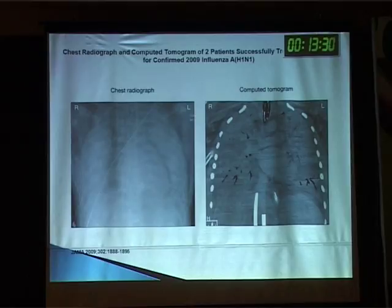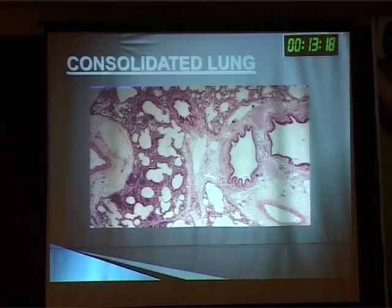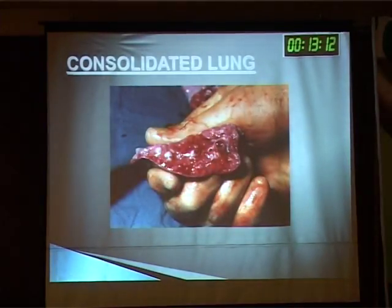This is what the plain X-ray and the CT would look like, with the loss of aerated lung tissue and a diffuse bilateral consolidated picture. This is what a normal lung would look like, and this is what the patient who is going to need your ECMO would look like, and this is one of those unfortunate ones who didn't survive.